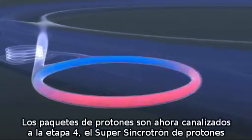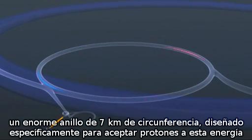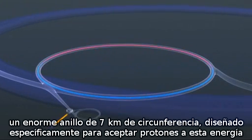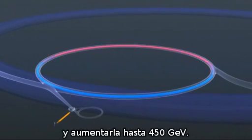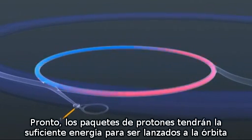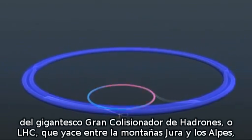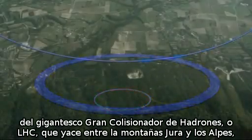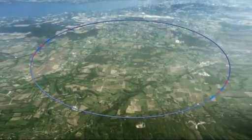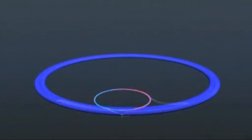The packets of protons are now channeled into stage 4, the superproton synchrotron, a huge ring 7 kilometers in circumference, designed specifically to accept protons at this energy and increase it to 450 GeV. Soon, the packets of protons will be energized sufficiently to be launched into the orbit of the gigantic Large Hadron Collider, or LHC, which lies between the Jura Mountains and the Alps, and straddles both France and Switzerland. Lying deep underground, it has a circumference of 27 kilometers.